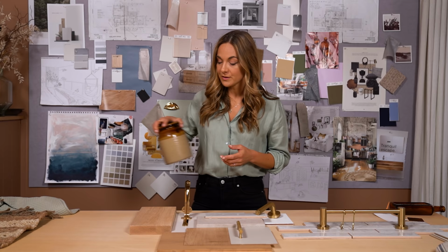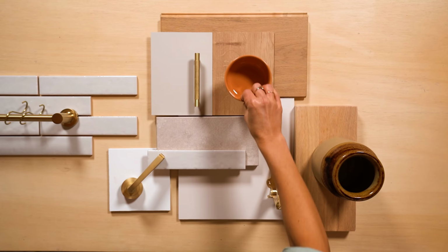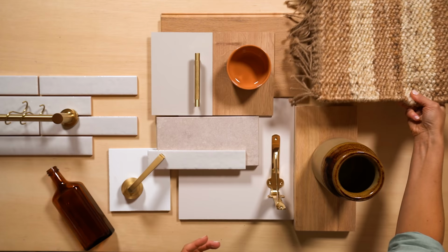So this is a beautiful vessel. I want to bring in a lot of these earthy tones. Things like terracottas are beautiful, warm, earthy oranges, very nostalgic, very 70s. And from there, to help that feeling of warmth as well, I might add in a rug. So this is a sample I'm looking at the moment. So I like that hemp detail.